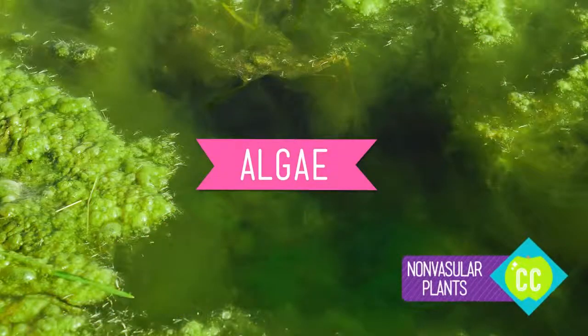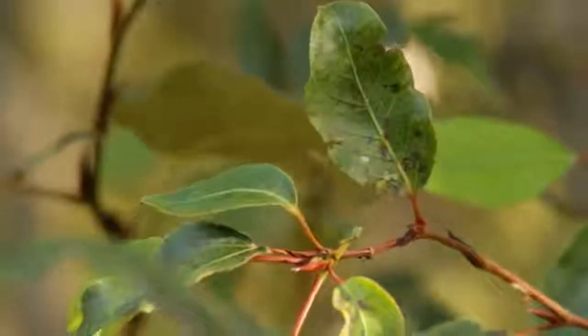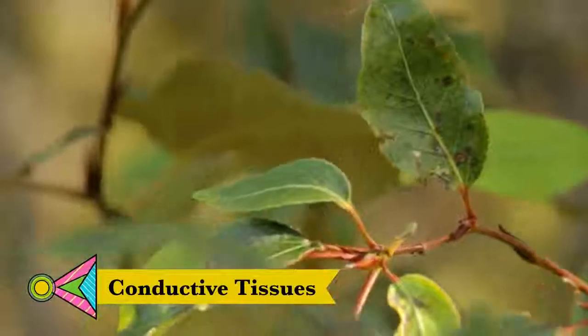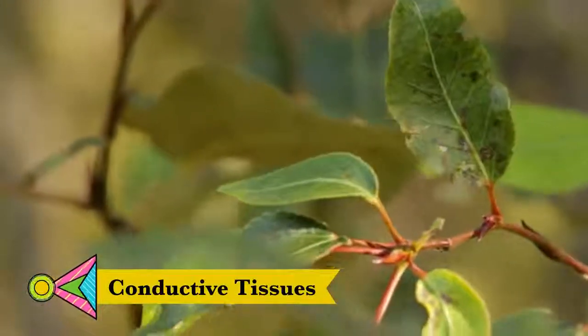I mean, algae was photosynthesizing long before plants made it fashionable. And as we learned last week, non-vascular plants have reproductive strategies that are tricked out 6 ways from Sunday. So, like, what gives? The secret to vascular plant success is their defining trait: conductive tissues that can take food and water from one part of a plant to another part of a plant.